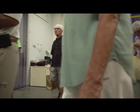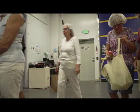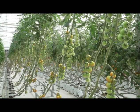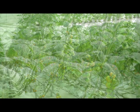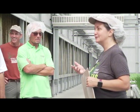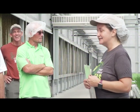So they can come in Tuesdays and Wednesdays during the tour times and go ahead and purchase whatever they would like to have for their dinners. So we have our microgreens, we have our heirloom tomatoes, we have our beefsteak tomatoes, we have our variety of lettuces. We just encourage people to come on in and see our facility, how we operate, so they get that connection to their food.